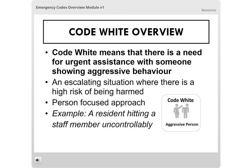Code white is announced when someone needs immediate assistance with someone who is showing aggressive behaviors. If you feel that you are not safe and the situation is escalating to the point where there is a high risk of being harmed, a code white should be called. During a code white, a person-focused approach is used to prevent any harm.